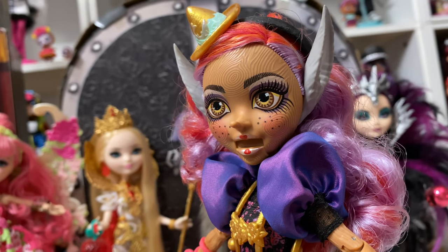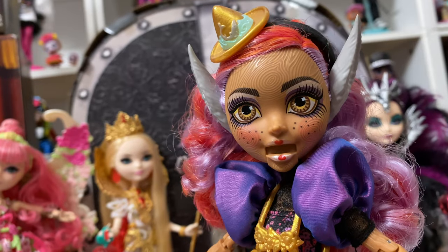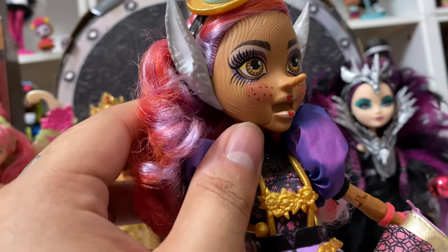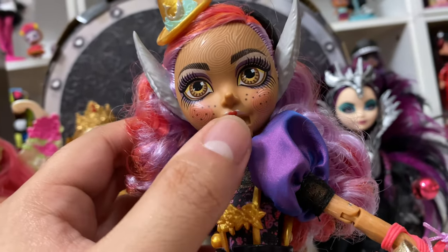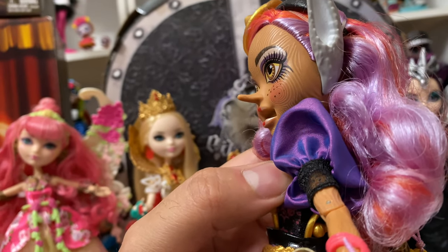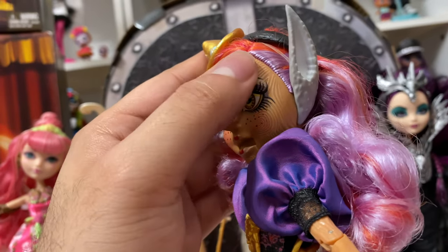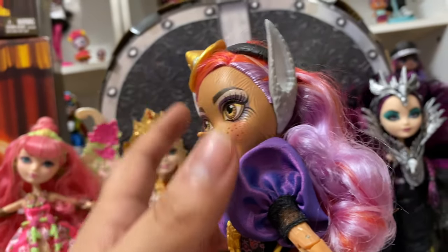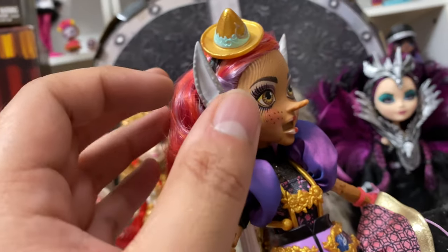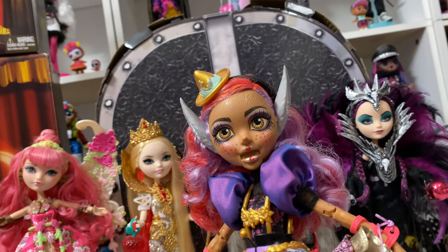Okay, so here is her face. She didn't get the rooted eyelash treatment, but I don't really care because she got a brand new head sculpt. Look at this puppet face sculpt. Her mouth is open, but it's got the heart detailing here. Her long Pinocchio nose. This is semi-sculpted in. It's very, very light, but you can feel it on your fingers. And then these donkey ears. Oof. She's borderline an ugly doll, you know?